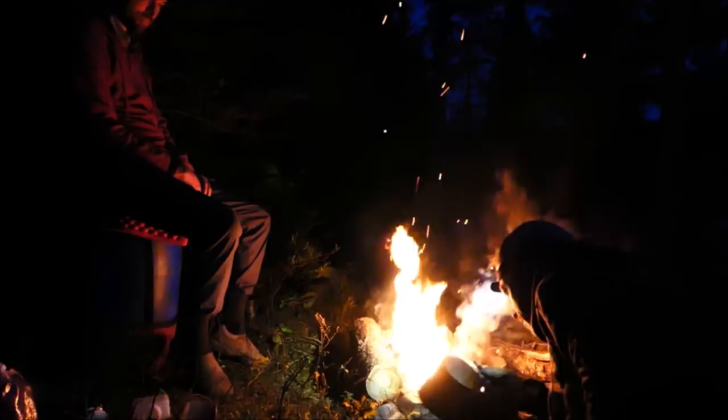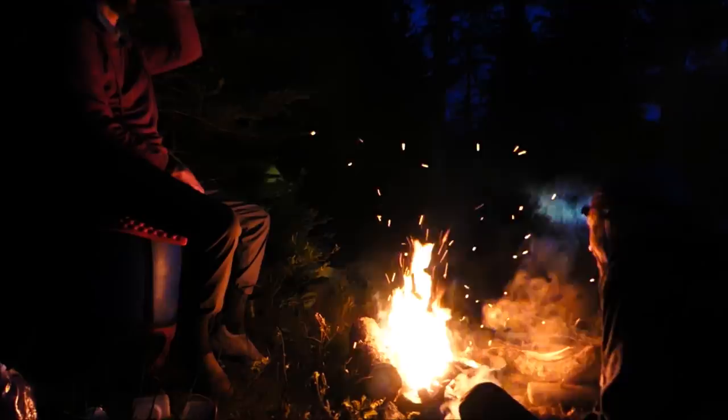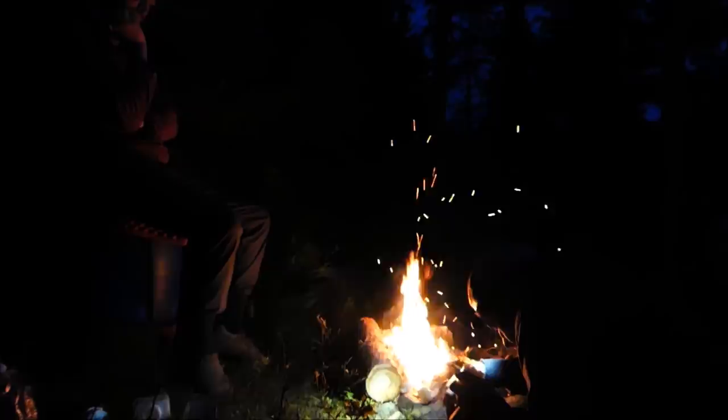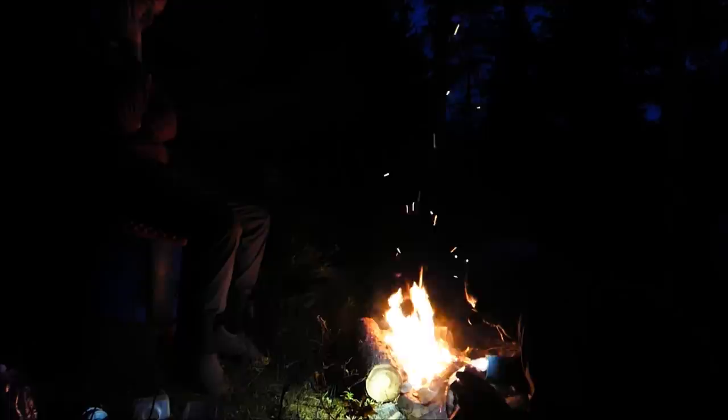Oh! I burned it. Damn. I'm eating it. How, though? I think the fire's too hot right now. Yeah, it is raging, isn't it? We're gonna eat it. And we're gonna put Montreal steak spice on it, too.